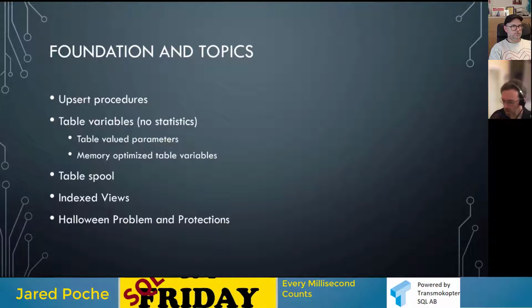So table variables. Table variables get kind of maligned, but we use them rather heavily. The main thing that people will bring up when dealing with table variables as opposed to using temp tables is that temp tables have statistics and table variables do not. So the optimizer, when it's dealing with a table variable, unless you are dealing with SQL 2019 or later and are using intelligent query processing, assumes a table variable only has one row in it.